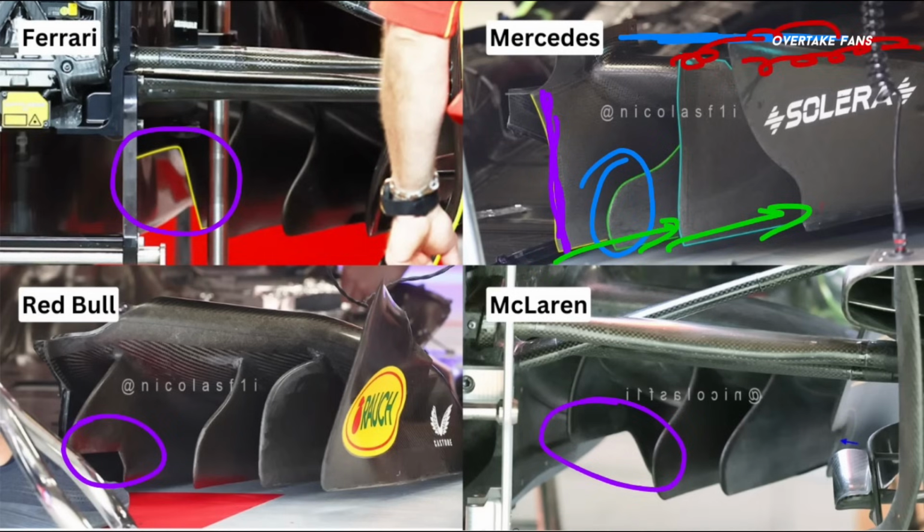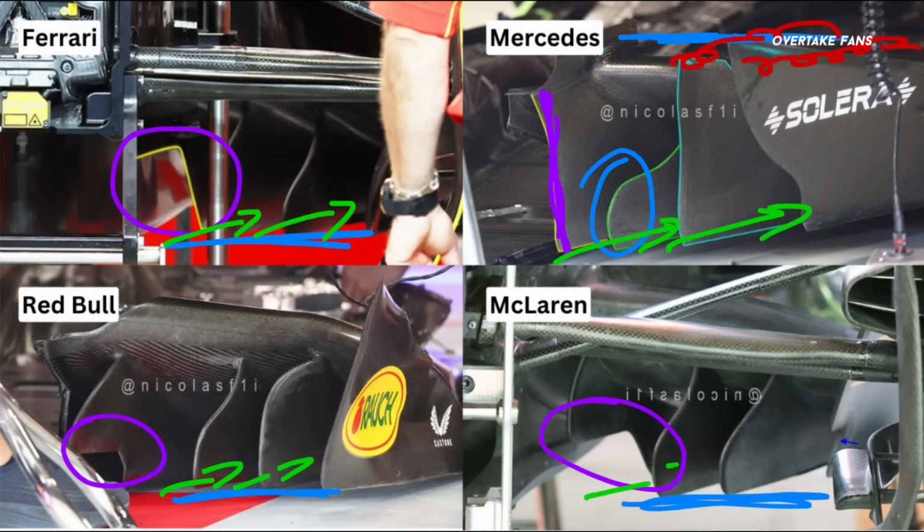Coming to Ferrari, Red Bull and McLaren, these 3 teams have taken a similar approach in terms of profiling. The second and third fences contribute to supply more fluid mass to the side extractors, generating additional load, while the outermost fourth fence is utilised to generate the most outwash.